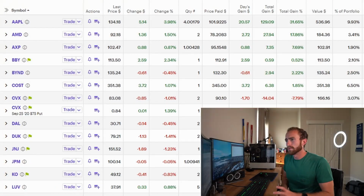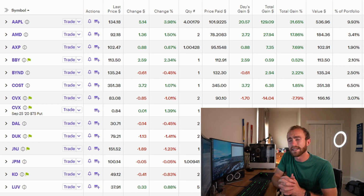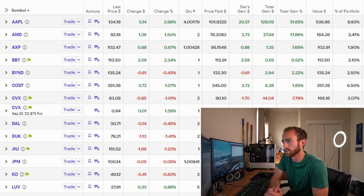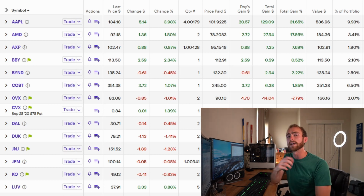First off is Apple, which makes up almost 10% of my portfolio. I think Apple is just an all-around great investment, and I actually got in pre-split, so that is a fun experience, to get an extra 3 shares from the single one I owned before.